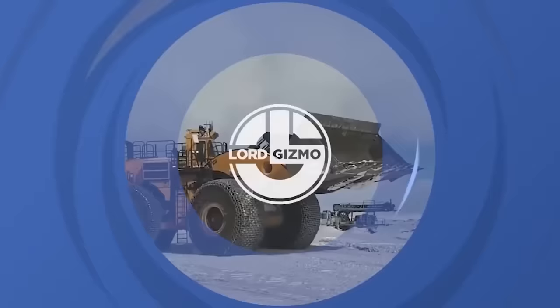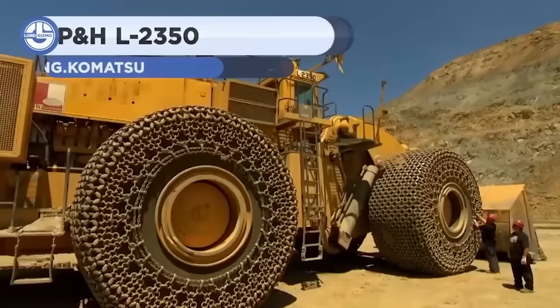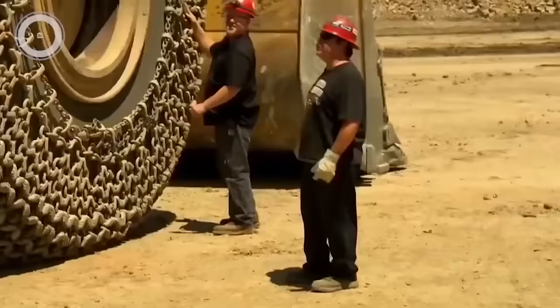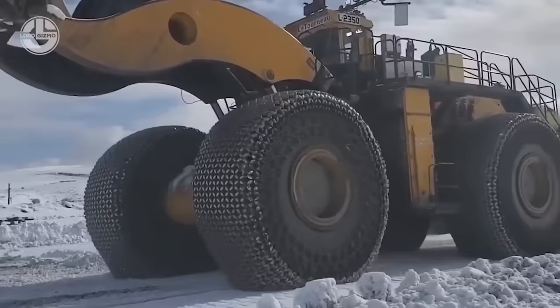Last but not least, we'll be looking at one of the biggest wheel loaders ever built. It's the Komatsu P&H L2350. It comes with an operating capacity of 72,574 kilograms. It can center loaded trucks with payload ratings ranging from 320 to 400 plus tons.